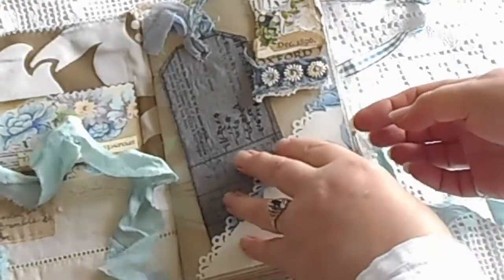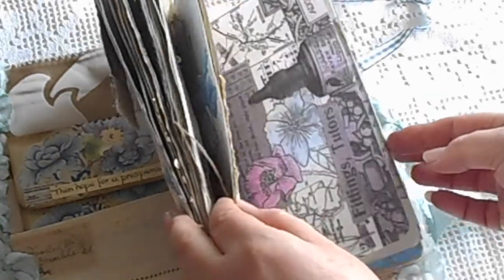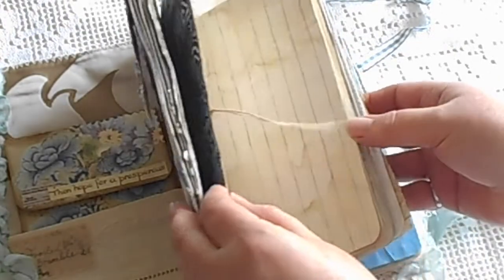So anyway, back to where we were, which was the rose, I think. Now I've lost my space. It's all too beautiful.